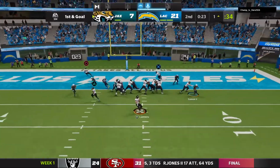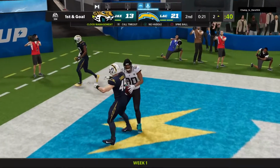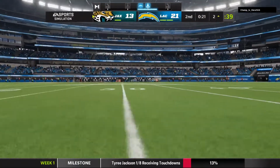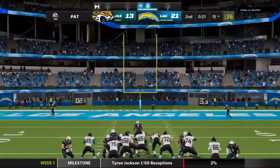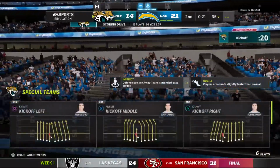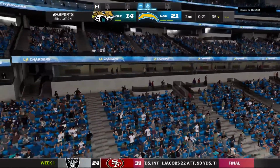1. Here's Lawrence to throw. Got his man, it's caught. Touchdown, Jaguars. Tyree Jackson there to make the grab. And the Jaguars get a late score here, the final minute of the first half. Point after by Lambo, up and good. And that'll cut the lead down to a touchdown. 14.